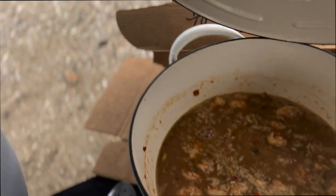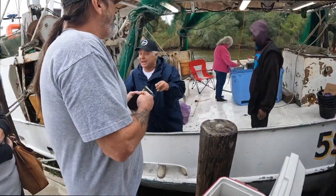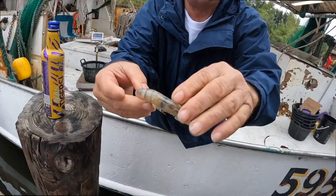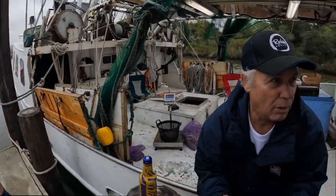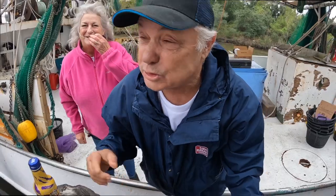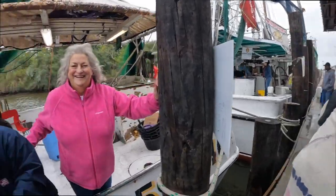Bro, that's a big shrimp, bro. That's some nice looking shrimp right there. Only in St. Bernard, baby. That's what you get down here. That's some good looking shrimp, man. Yes, indeed. All the flavor. Look at that right there. I eat all that. I suck all that up. Like sucking a crawfish head, is it? You can't beat them. Oh, I know. I used to do that.